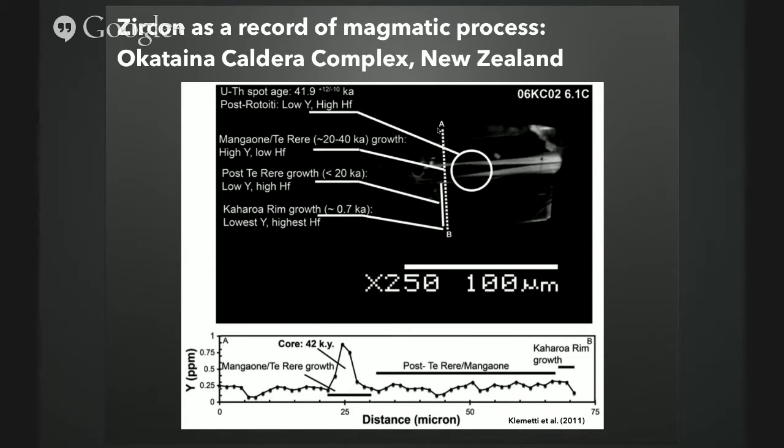when that part of the crystal formed. So in the example here from A to B, if you look at the profile at the bottom, this is how yttrium changed, where in the middle you can see that yttrium is pretty high, and on both other sides of the crystal, it's a lot lower. And the age of that middle part that's really high correlates with a time at the Okataina caldera complex in New Zealand, when a magma that had a lot of yttrium in it happened to be coming into the system. So the zircon was actually recording a period when there was a magma with a lot of yttrium, and then recording periods of time where the magmas that were coming in were low in yttrium.